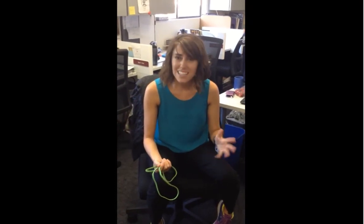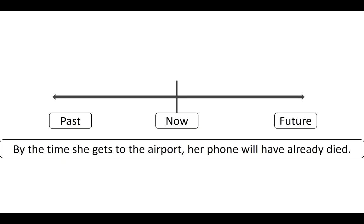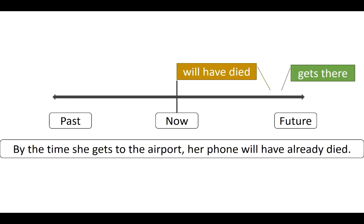Oh no, she's on her way to the airport. By the time she gets to the airport, her phone will have died. By the time she gets to the airport, her phone will have already died. Both of these actions will occur in the future. Will have died, gets there.